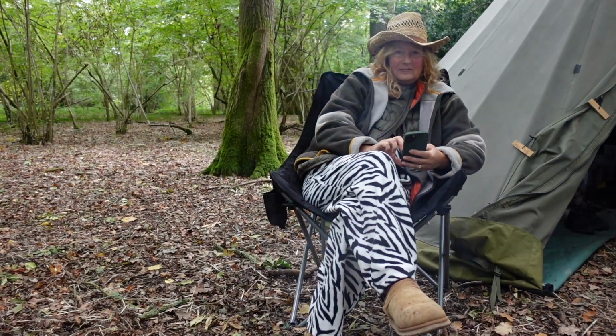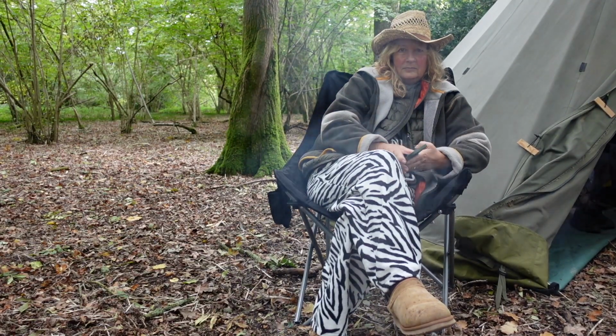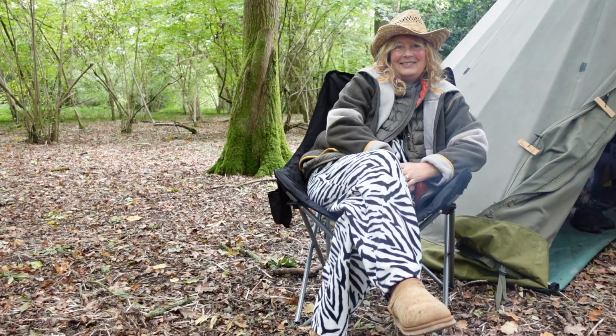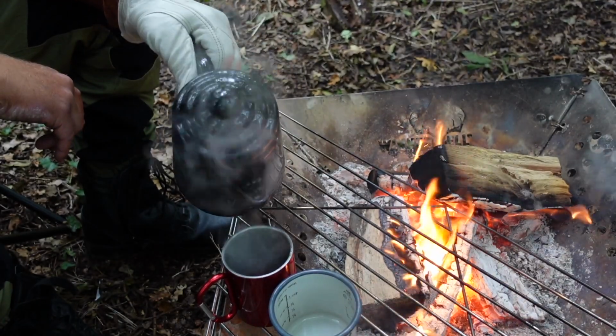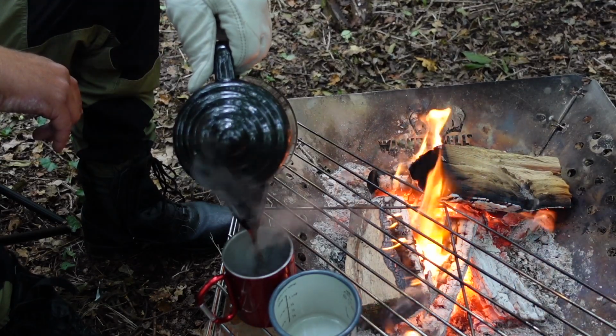There are all sorts of strange animals up in the bush. You have a zebra just over here. A birthday zebra. Oh no, that's fine.